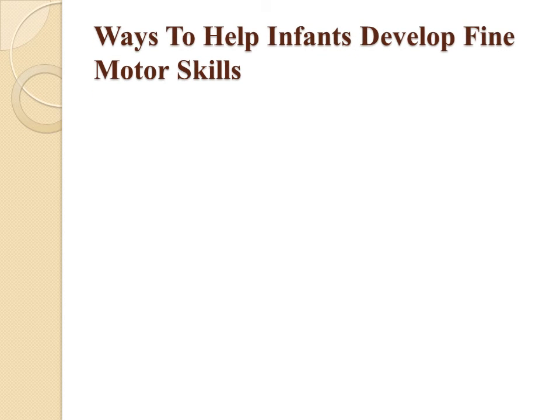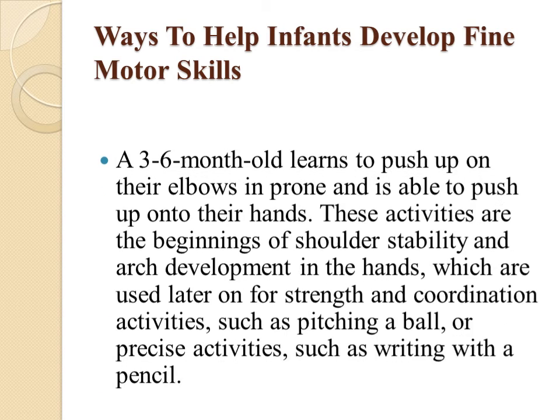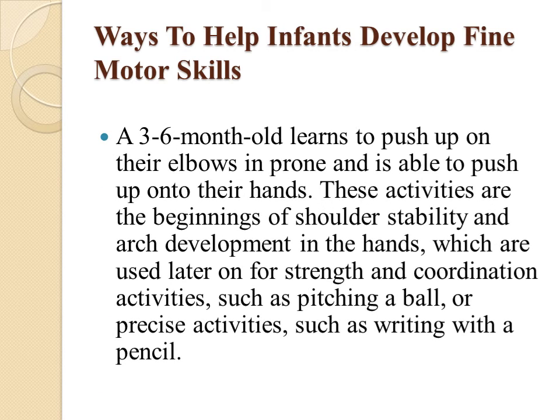Ways to help infants develop fine motor skills. At 3 to 6 months, babies learn to push up on their elbows and are able to push up on their hands. These activities are the beginning of shoulder stability and arch development in the hands, which are used later on for strength and coordination activities, such as pitching a ball, and fine activities such as writing with pencils.